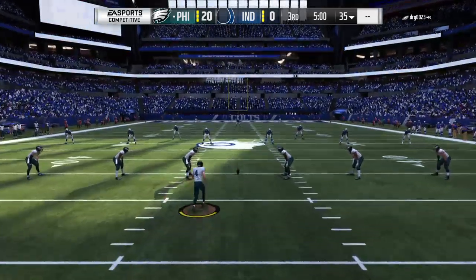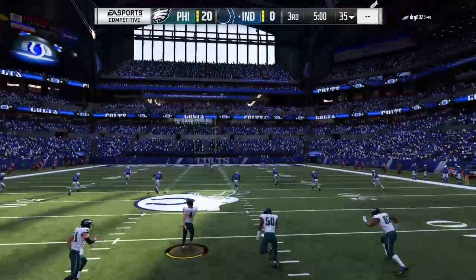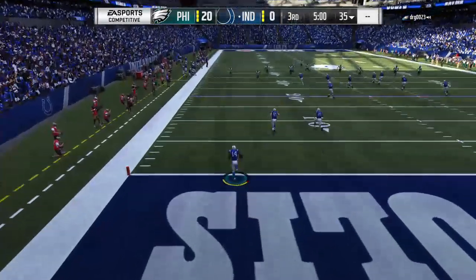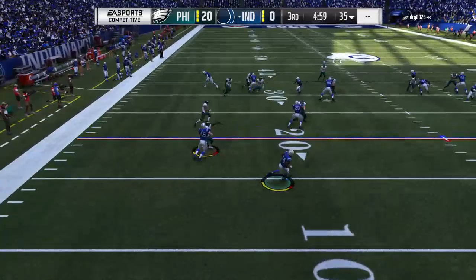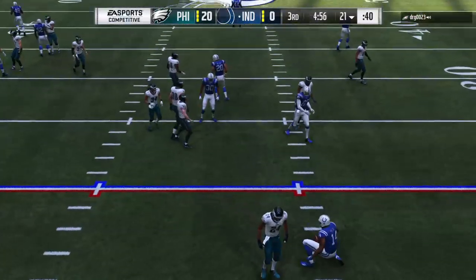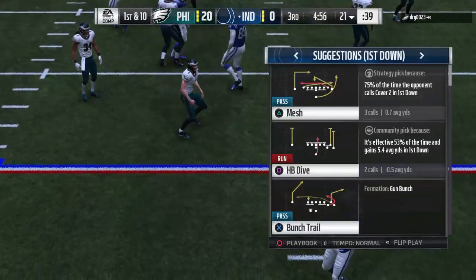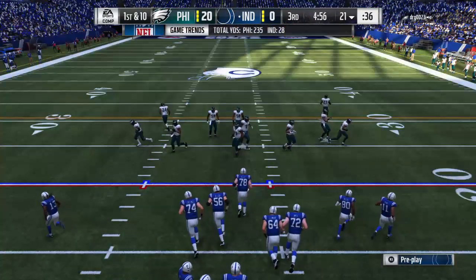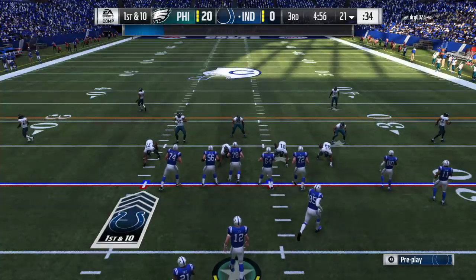Both teams appear ready for the fight ahead, and we resume action here in quarter number 3. That'll be taken in the end zone. And he's able to get it across the 20, but not by much, as he's marked down at the 21-yard line. Luck and the Colts come up now 1st and 10 at their own 21.